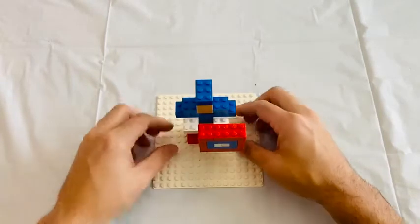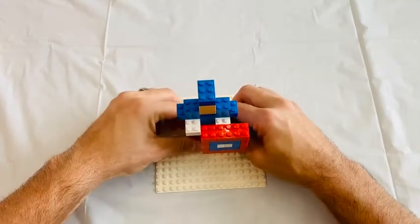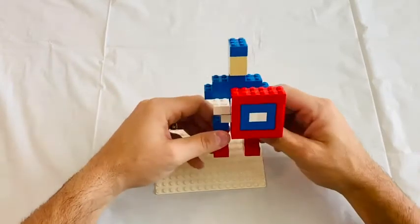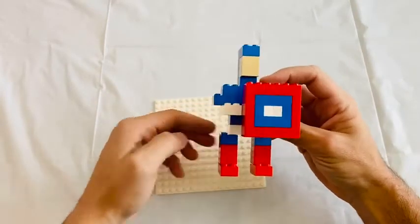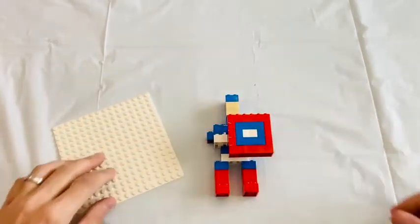And like I said, you didn't even need a base plate to do this, because if you go nice and soft here, you might be able to take them off. Yeah, see, just like this. So now he doesn't need the base plate. So that is Captain America. Good job, guys.